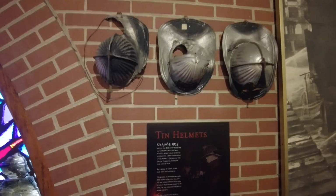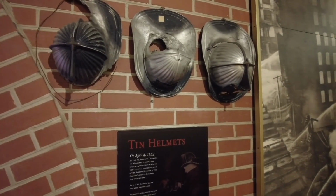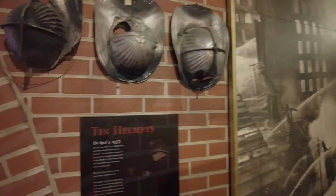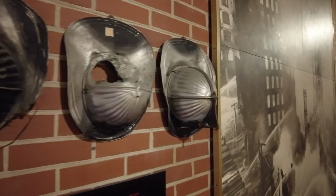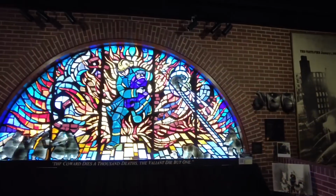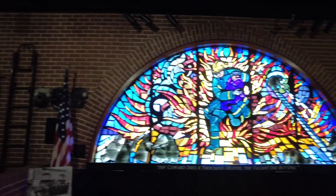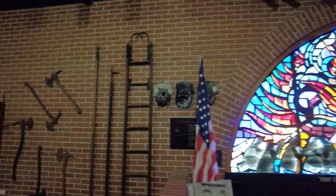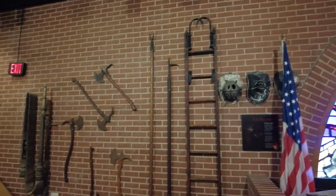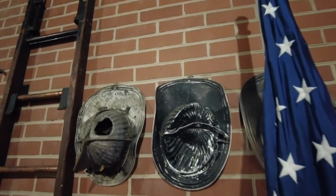There was a fire in a chemical plant in 1953, and the fire was so hot that it happened to these tin helmets. Wow. Look at that one. This is a beautiful stained glass window. And then they have some tools of the trade. And wow, there's some more of those melted helmets. Whew.